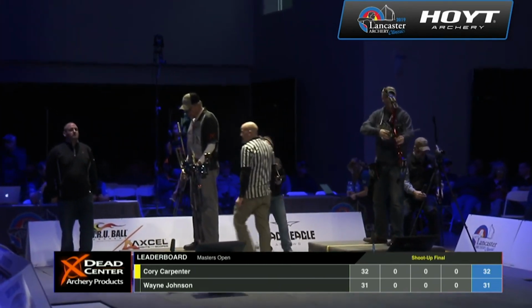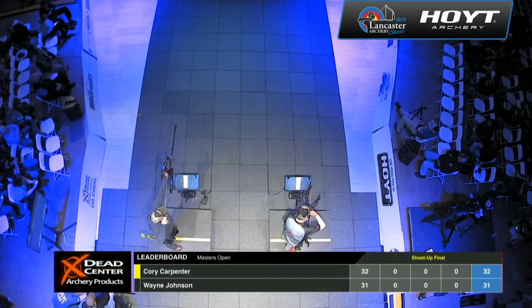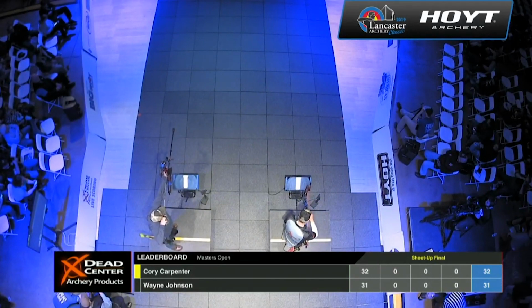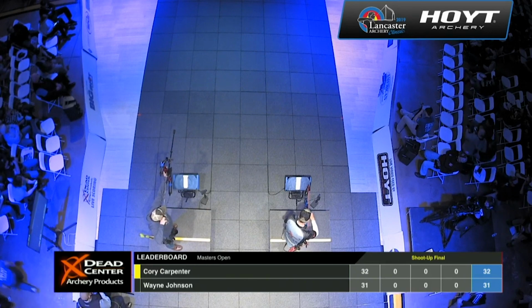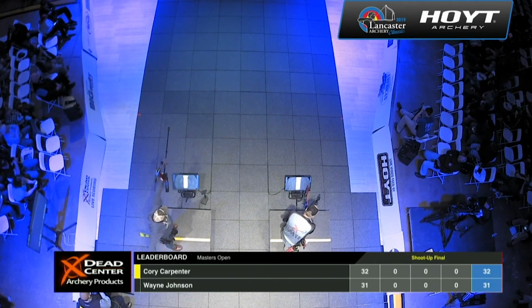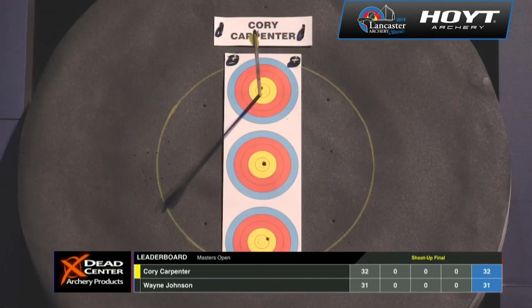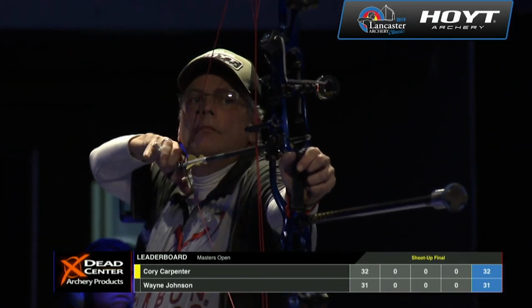And these guys are just getting underway now for their second end. Great overhead shot there. You can take a look at their alignment. See how the archer is set up for the target. That's Cory with his first arrow. That's an 11 just at the 7 o'clock edge there.